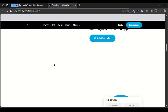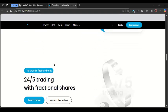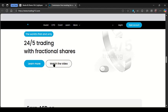So in conclusion, Lightyear is better for simplicity and transparency, while Trading 212 wins for depth and automation options.